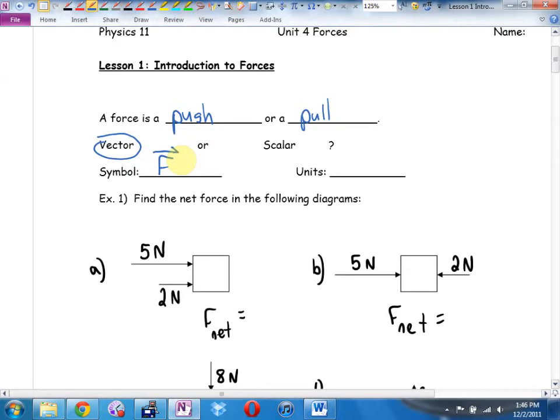Units. Force is measured in newtons. Figure out who gets it next. You have to stand up. There you go. Force is measured in newtons. Named after a scientist whose last name was? Newton. Sir Isaac Newton.